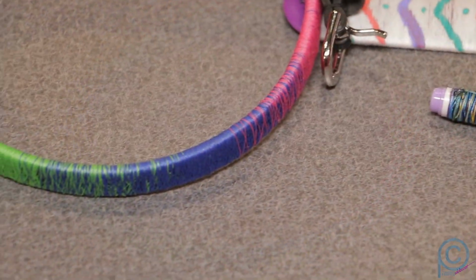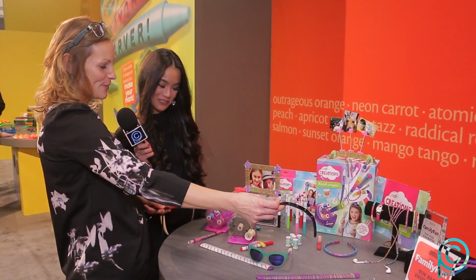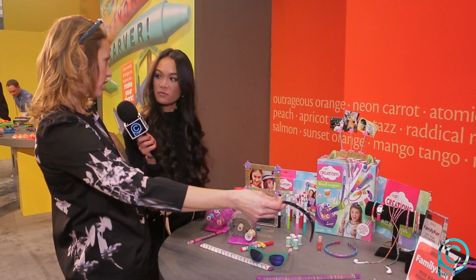So it kind of has a messy look, but really high-end, high fashion. I think this one's actually really beautiful. Yeah, I think it looks great. I mean, obviously it's a rainbow, so it's very colorful and fun. But again, it has that professional outcome, fashion runway feel to it, made easy for tween girls 8 to 12.